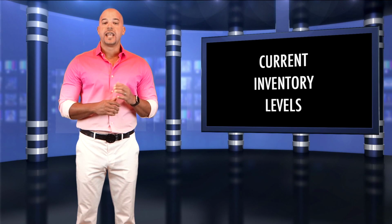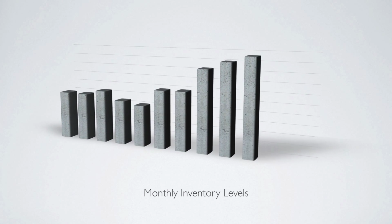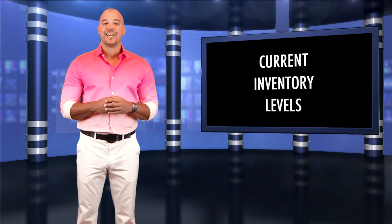Okay, now let's check out the current inventory levels. As you can see on the screen now, we currently have 591 homes on the market. This is almost absurdly consistent, as we literally haven't changed our inventory levels in the past 3 months, like 1 or 2 homes, that's it. This is certainly better than a rising inventory since we only have a 2.5 month supply of homes.